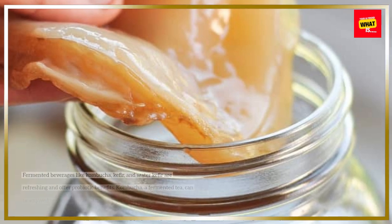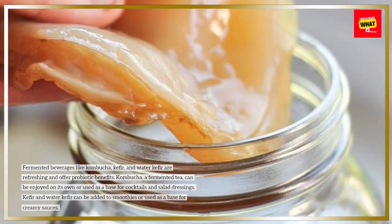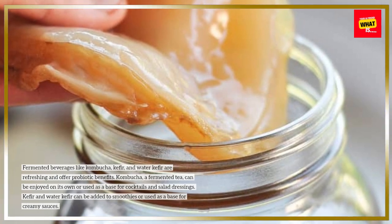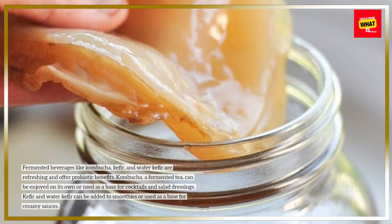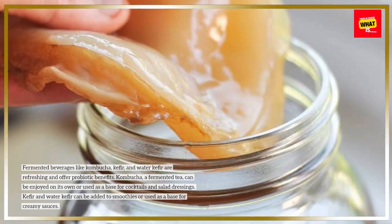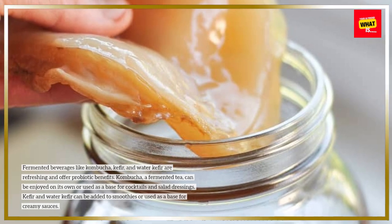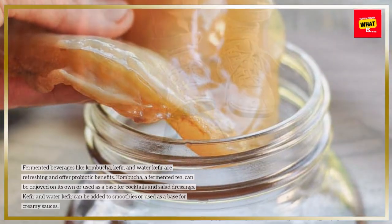8. Adding fermented beverages to your diet. Fermented beverages like kombucha, kefir, and water kefir are refreshing and offer probiotic benefits. Kombucha, a fermented tea, can be enjoyed on its own or used as a base for cocktails and salad dressings. Kefir and water kefir can be added to smoothies or used as a base for creamy sauces.